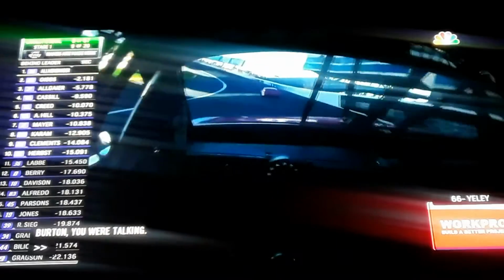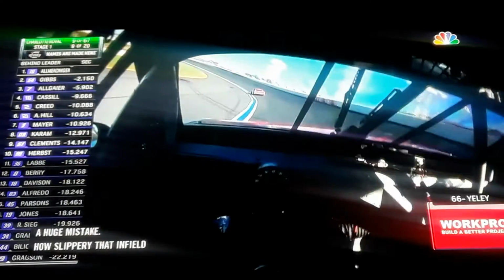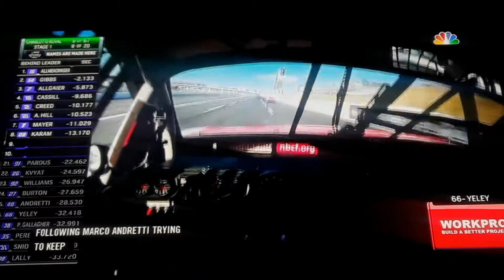Just how slippery that infield area of this racetrack is. He was following Marco Andretti right there, trying to keep pace, running in the 26th position. He just lost rear grip. And Steve, you're exactly right. And that's why it's so hard.